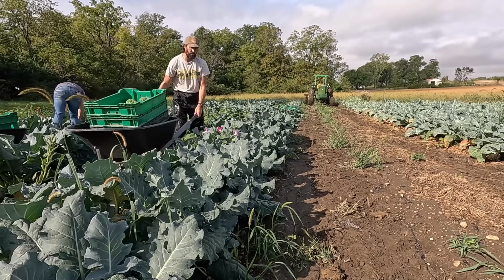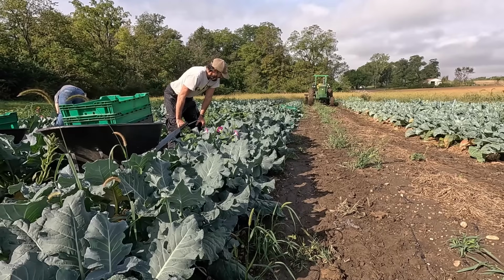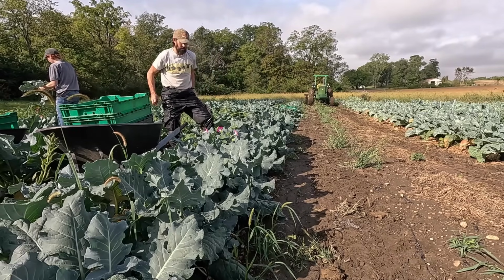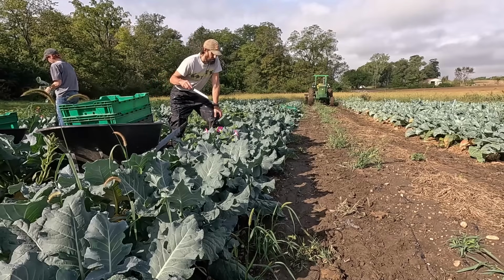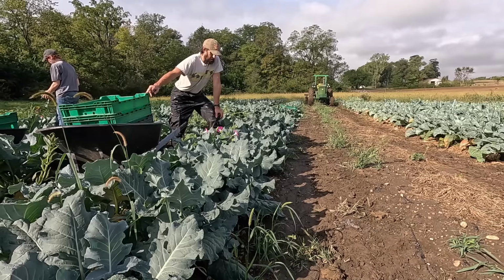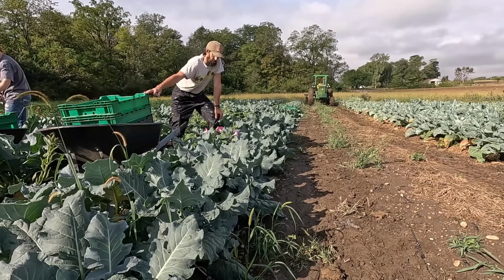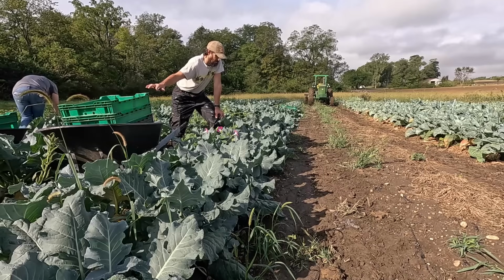If you're wondering what the varieties of broccoli I grow are, I'll try to remember them real quick here. I'll put them up on a screen if I miss one or two. Green Magic. I think these are Green Magic. They're beautiful, but they do get big awfully quick, so you got to be on top of them.